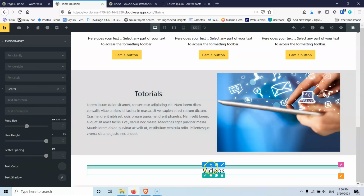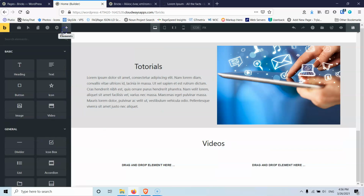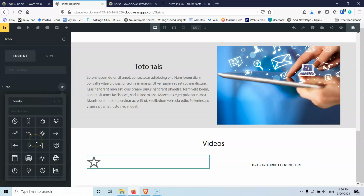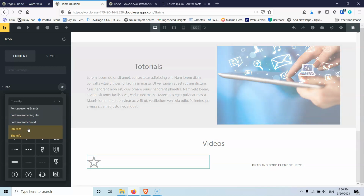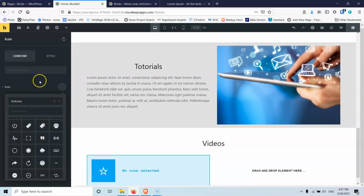Okay, after that we're going to add another row. In this row we're going to do 3 columns, but let's put that at 2, and we're going to duplicate that. Here we're going to add an icon, because I don't have any icons yet. I can click here and you can see the icons that I have at this moment. We have Themify, Font Awesome Regular, Font Awesome Solid, and also the Ion icons. So you can search whatever you want, and also you can upload your own.